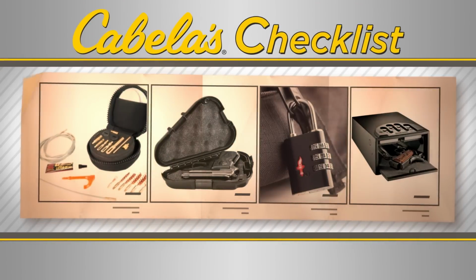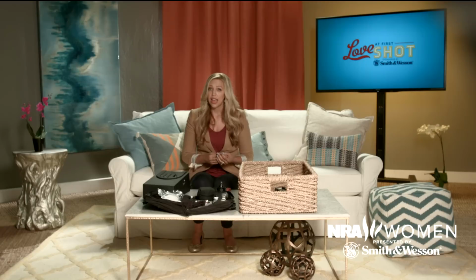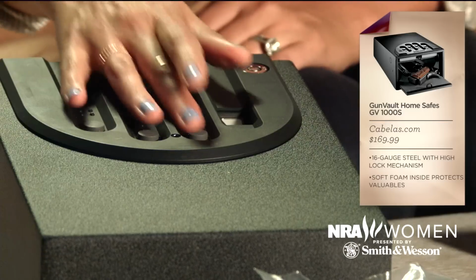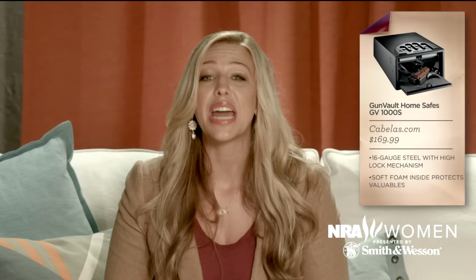Of course, safety is always the highest priority when we're handling and storing guns. Keeping that in mind, we have another great Cabela's checklist to show you. I'm frequently asked which safe I prefer that has both easy access in an emergency situation, but is still very secure. I always point my readers, viewers, and friends to Gun Vault. They have several models, and this one is probably my favorite because in addition to the key code, this model uses fingerprint recognition to access the safe.